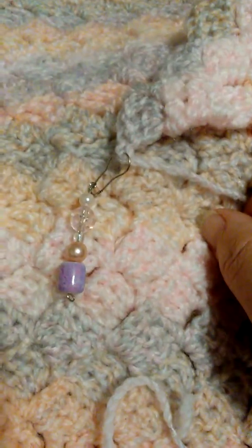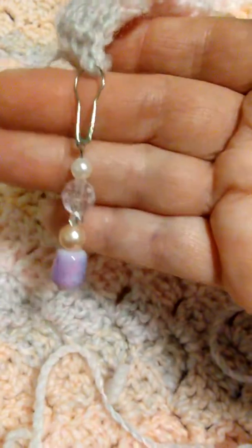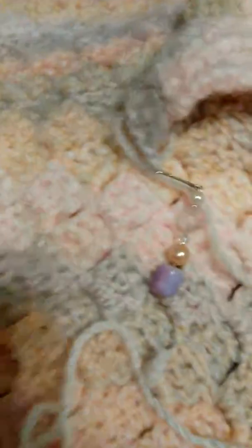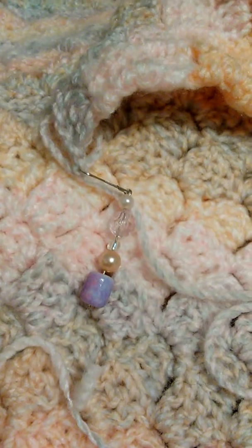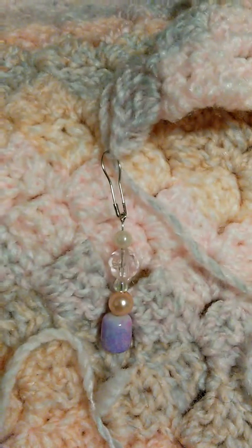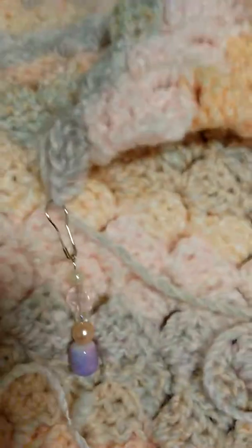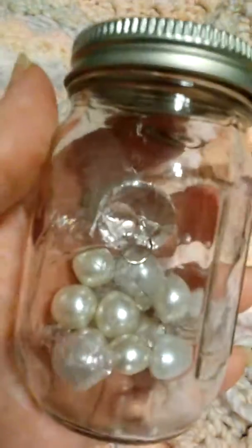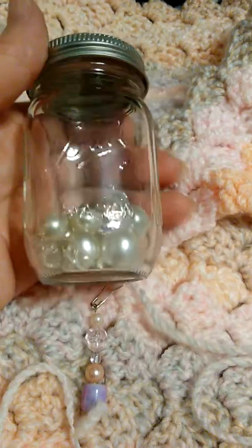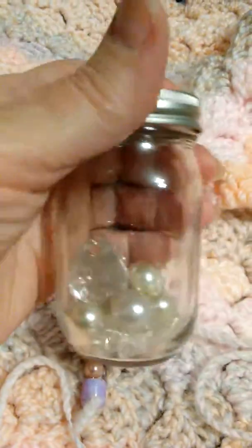But this is my silly but simple stitch marker that I made. I've got several going on, and I find yarn, I find beads or jewelry that's been abandoned. Yeah, I know that's crazy, but I put my abandoned jewelry in this miniature ball jar, mason jar, and just make my little stitch markers out of abandoned jewelry.